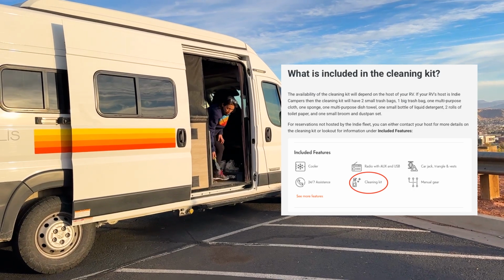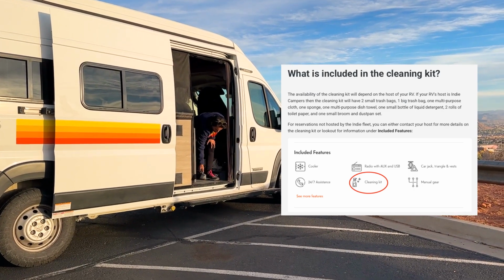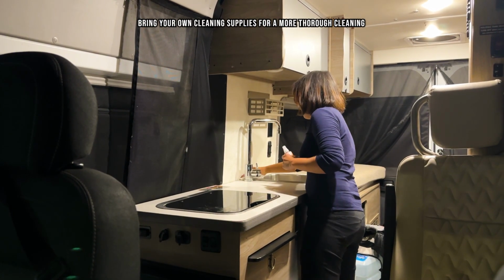One staff member tried to debate that it was an extra cost, but luckily another employee confirmed that all rentals include a kitchen set. They also provide a cleaning kit that includes a small broom, a couple pairs of gloves, 1 toilet tablet, dish soap, and a sponge. Make sure to bring disinfectant wipes and paper towels for a more thorough cleaning, because we definitely had to do a little cleaning before starting our trip.